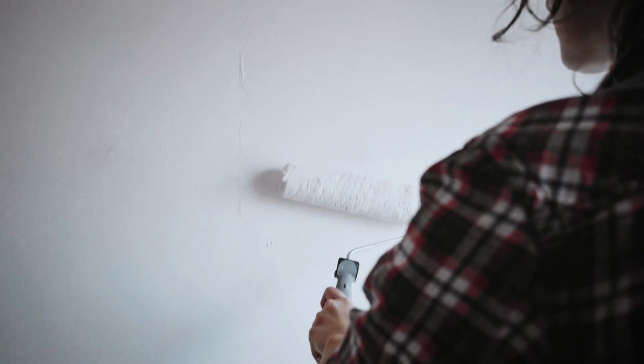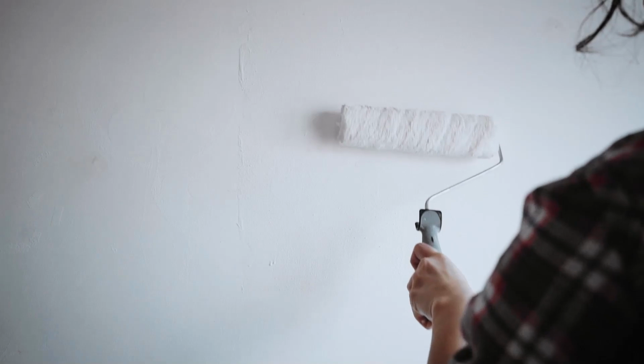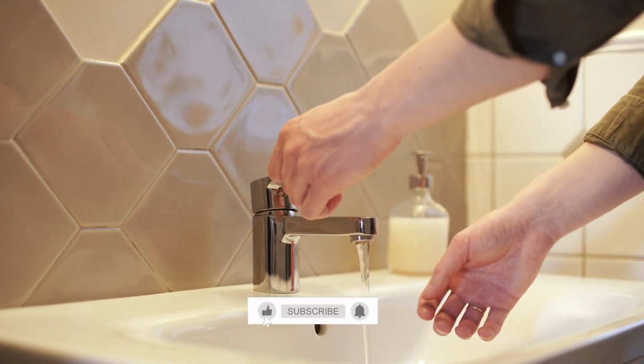4. DIY where possible. Tackling some of the renovation tasks yourself can save you a significant amount of money. 5. Repurpose and upcycle. Get creative with repurposing and upcycling items you already have. For instance, an old dresser can be converted into a unique vanity.